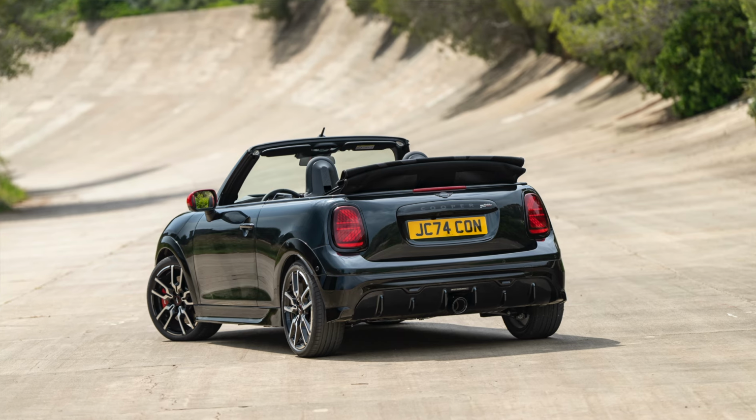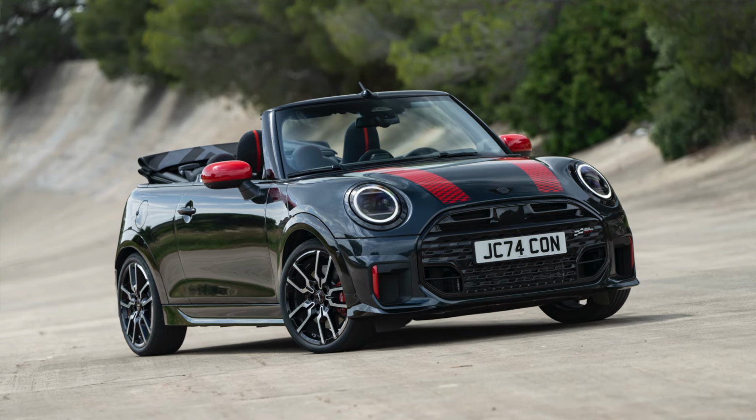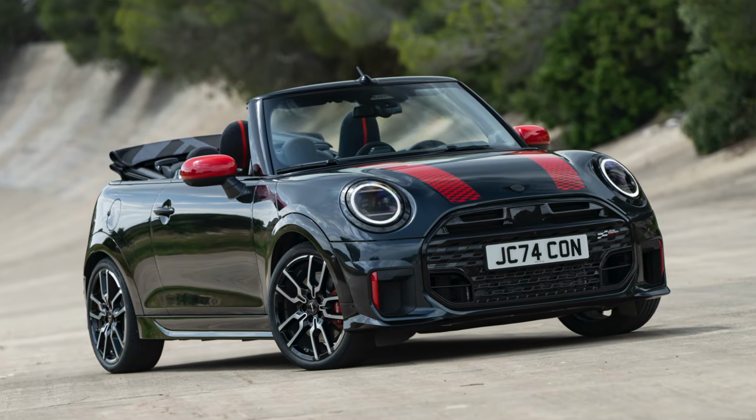Just to sum up, the F67 convertible is going to be available as a Cooper and Cooper S in the United States, and then of course the John Cooper Works as well. No differences in power, output, etc. for this model. They all are identical to what we saw in the hardtop. And when should we expect the first convertibles to hit showrooms in the U.S.? So production starts this month, November, and we should expect the first cars to be arriving early January.